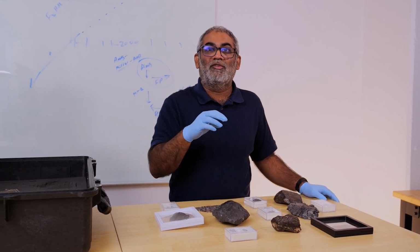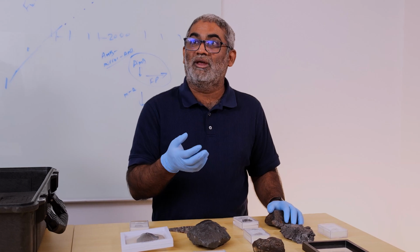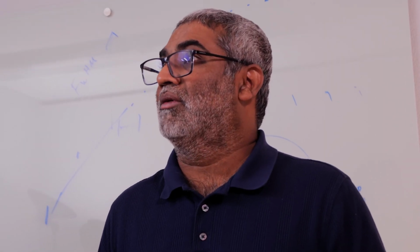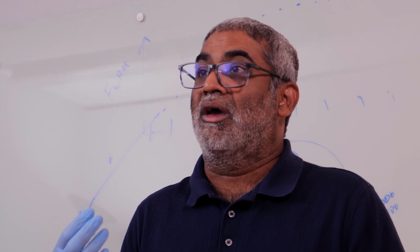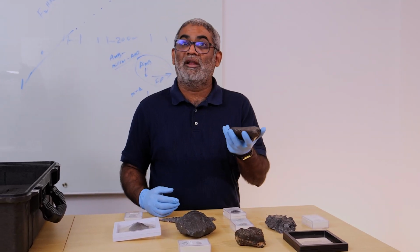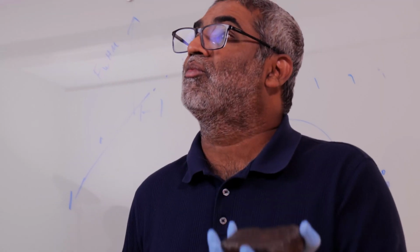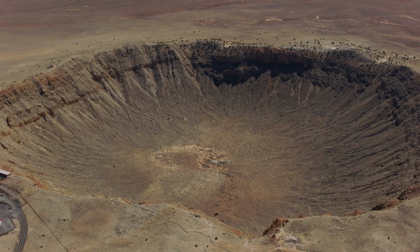So studying the composition tells us whether it's an iron, whether it's stones, or stony iron, or carbonaceous. A weak object which has low density is not going to make it into the atmosphere and intact onto the Earth, okay? So you would have an airburst, for example. Whereas if you have a really dense object like this iron meteorite, it'll punch right through the atmosphere, even if it's a small object. And then it will create a crater like the meteor crater we see in Arizona.